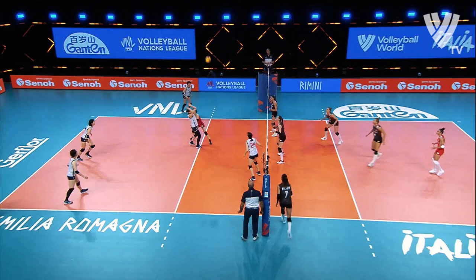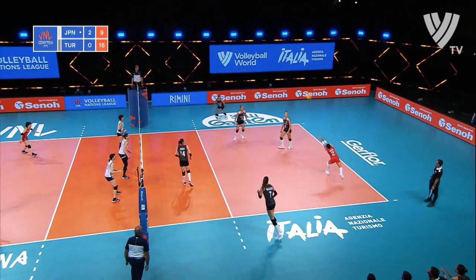The dig by Turkey, into transition. Chance for Boz, but it's a bit tight. But it doesn't matter because she's able to find the gap.